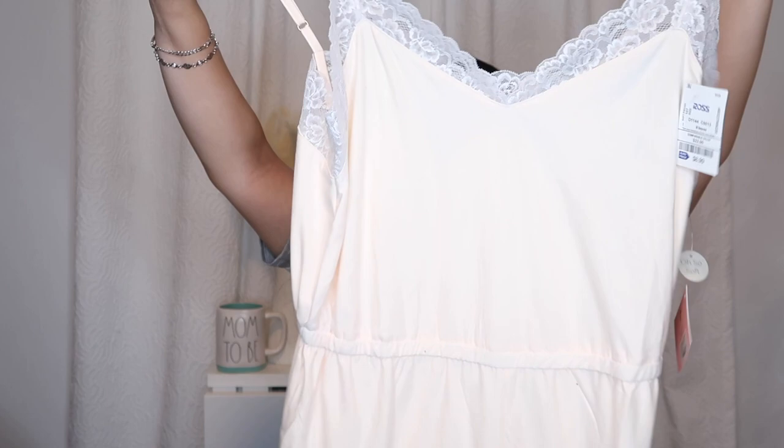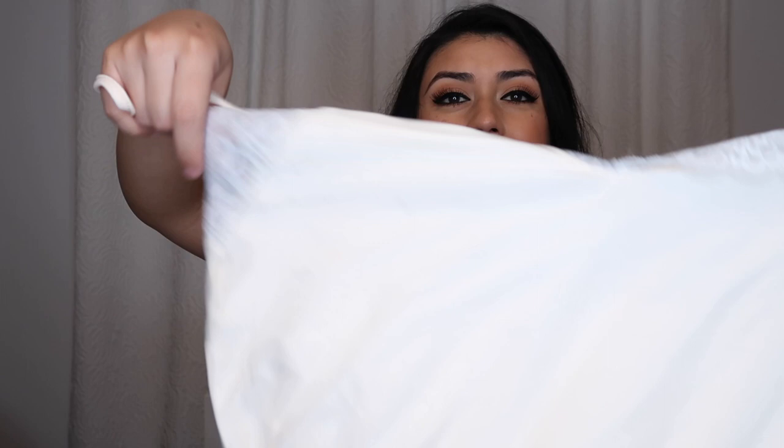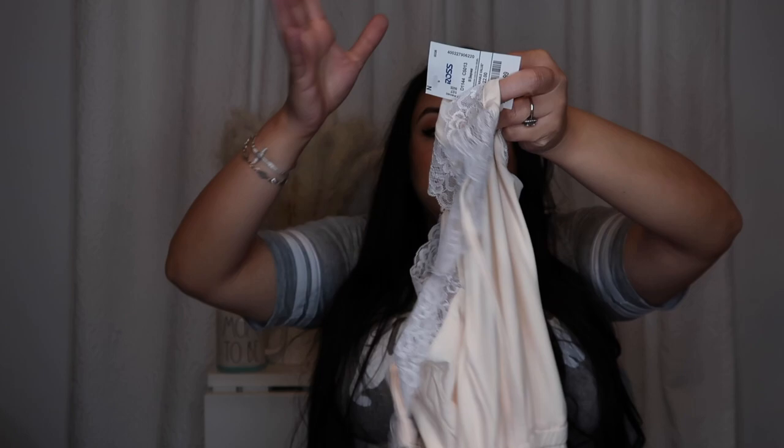This is like a PJ, but it's super soft. I love the detail. Again, I told you guys I'm really, really into this color right now. I don't know why, this really pretty creamy color, and I just thought it was so pretty, to lounge around in the house, when obviously you have no visitors or anything. It is very, very soft.